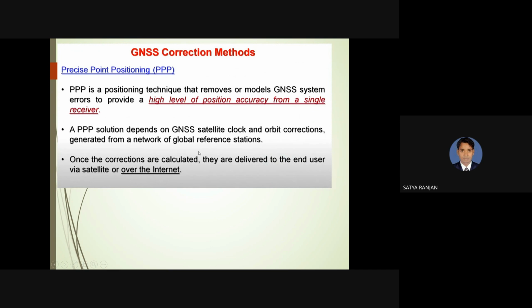Then how to correct all these errors? So the precise point positioning system is there. There are techniques that remove or model the GNSS system error to provide a high level of position accuracy from a single receiver. The precise point positioning solution depends on GNSS satellite clock and orbit corrections, which are generated from a network of global reference systems. Once the corrections are calculated, they are delivered to the end users via satellite and over the internet.